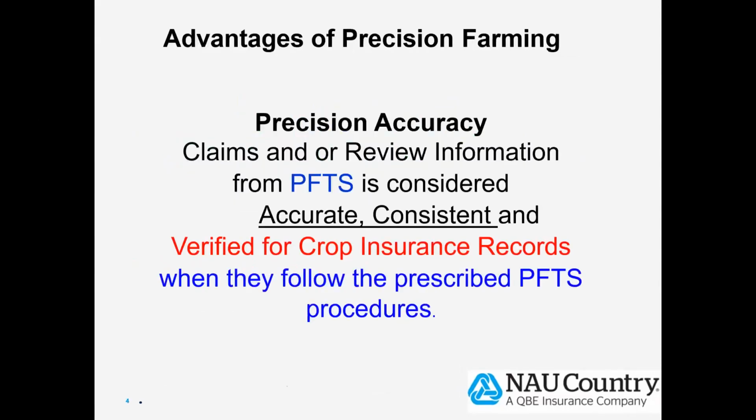The precision farming has many different advantages that we like to consider at NAU Country Insurance. One of them is the accuracy of the information that we get in order to do claims, finish reviews in the future, or do our actual production history yearly, considering that the information was verified by the crop insurance procedures and was assigned and dated by both the agent and the insured.